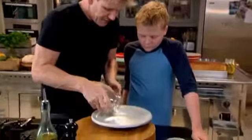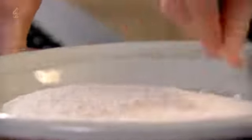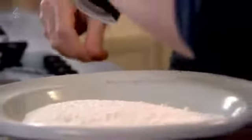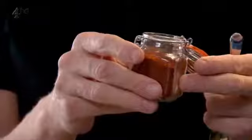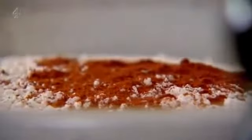OK? Cool. What we've got to make sure, because the flour is the last coat, is that this is nicely seasoned. Yeah, definitely. So salt and pepper in there. Nice. And this is smoked paprika. That gives it a little bit of redness, and a little bit of spice, a little bit of heat.